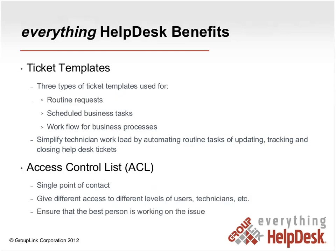I'm going to get into templates, and I'll talk more about that as we get into the demonstration, but this is one of my favorite features within the help desk, and I really think it could be included in the differentiators as well, where a lot of our competitors are not utilizing ticket templates in the ways that we are, not only for quick tickets, but also reoccurring tasks, workflow for projects, child tickets. Like I said, I'll get more in depth there in a few minutes.